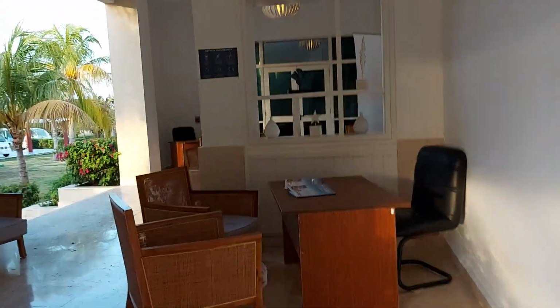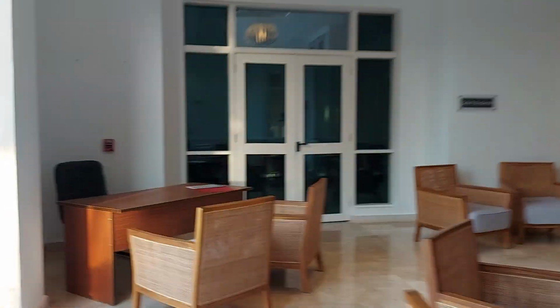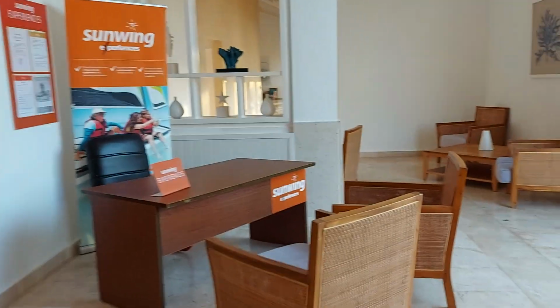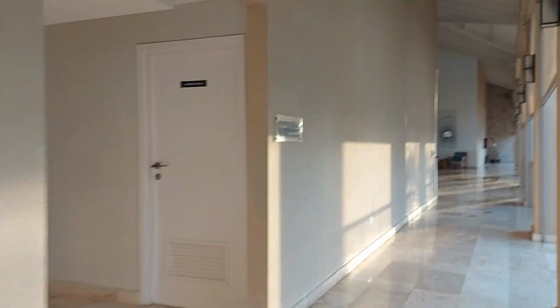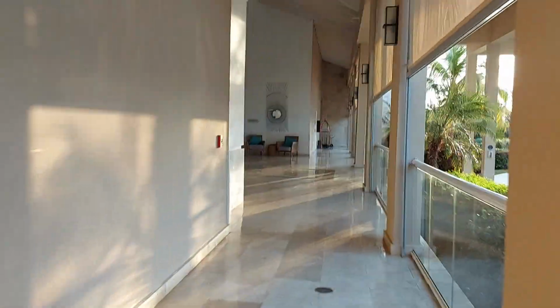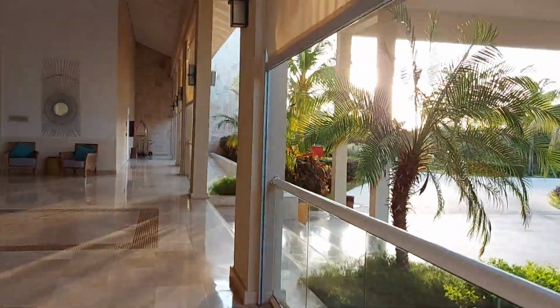Move around to the side. This is where you can find your book to tell you what time your flight and stuff will be departing. So we've got an Air Canada book and Sunwing. Beautiful day. Today's supposed to be 100% chance of rain. Don't think that's going to happen. So back to the main lobby.